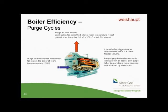Equally on a post-purge side, so anytime the burner shuts down, a lot of burner systems also have what we call a post-purge. In the post-purge situation, that can vary to sometimes 20 seconds that cold air is being blown through the boiler as well. We here at Weishaupt don't require that, and unless some local code requires it, we always turn post-purging off to make sure that we save that energy and retain that energy in the boiler system.